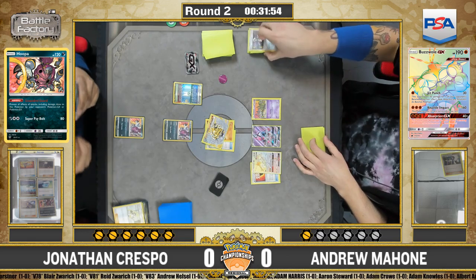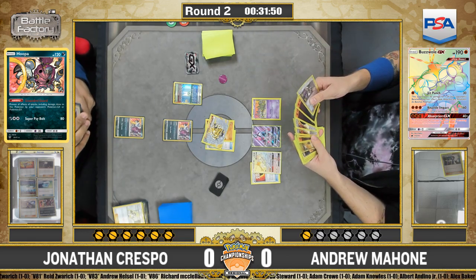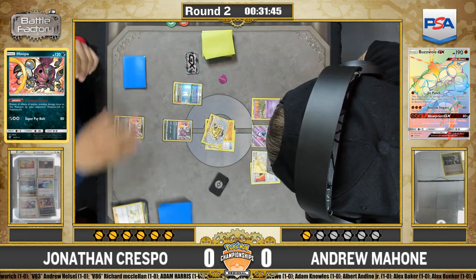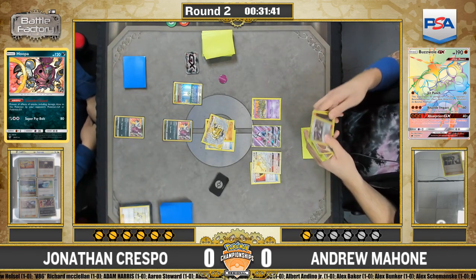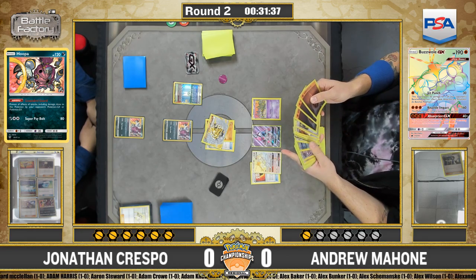He's not taking a knockout though. He's going to be able to set up a 2-shot because of the weakness, but he's not actually taking the knockout just yet. Yeah, so he doesn't win this turn, but he does get the energy acceleration, which is very important. It's huge because even just one energy acceleration off his card rank sets Jonathan back quite a bit.